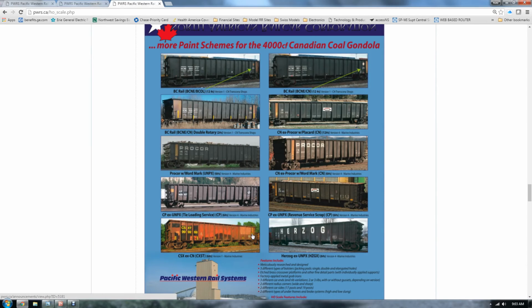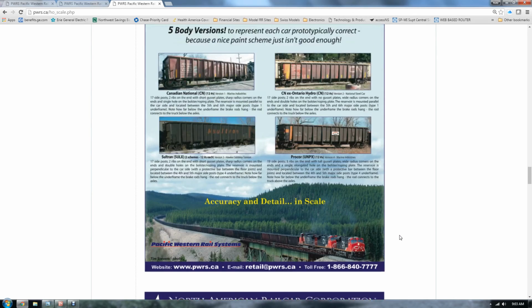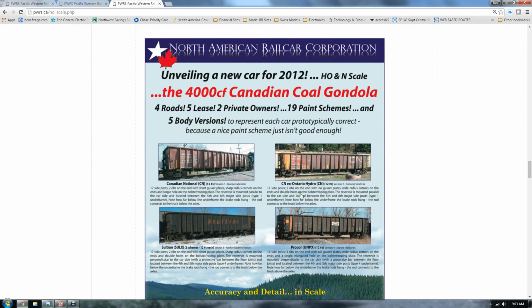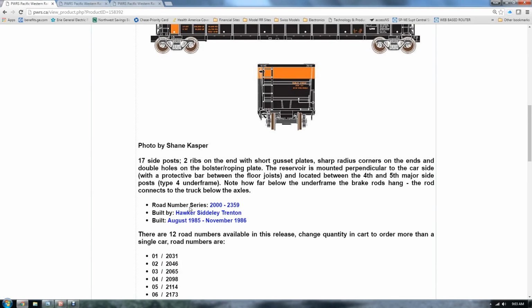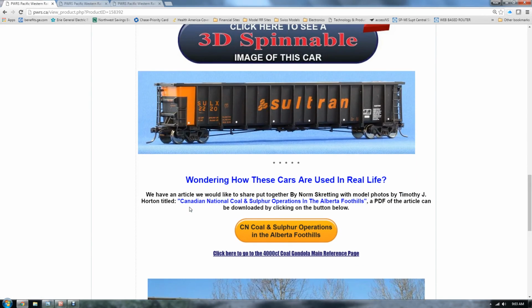I had on order a CSX car, but it's not available yet, so I just canceled it because I actually saw the Sultran cars. These cars are very good, very accurate. They come with the semi-fine trucks on them. So they're good cars. They're very, very nice. Well done. Prototypically, say that 4 times fast, accurate cars.